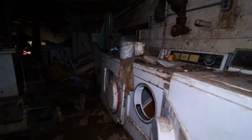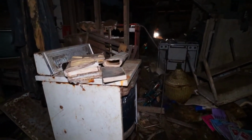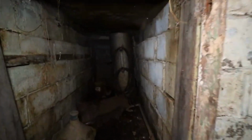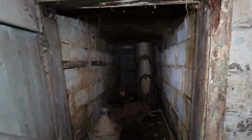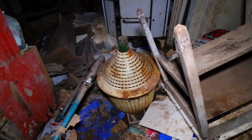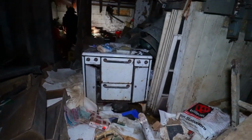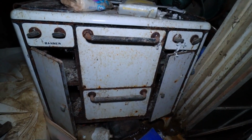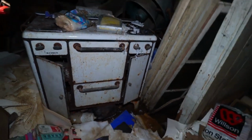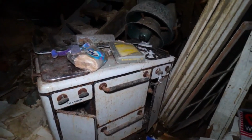What a crazy, crazy place. All the washing machines and dryers everywhere. Crawl space with another. That's a wine jug, I would say. But who knows? We're gonna be filthy when we get out of here. That's an understatement. Yeah. And then the old oven says Banner on it. Never heard of Banner. Guy's also not around in whatever years this would have been used.